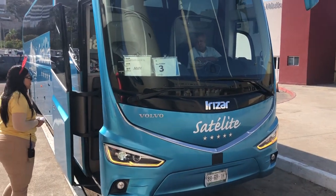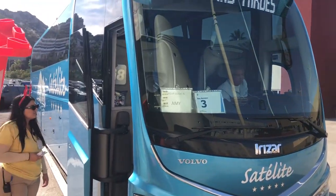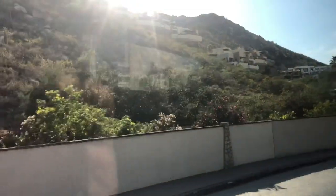Here's our tour bus for the day. Nice aqua blue. Should be fun. I'll get a good chair here. On the left side, there is our hotel area. The first hotel is located in this one.